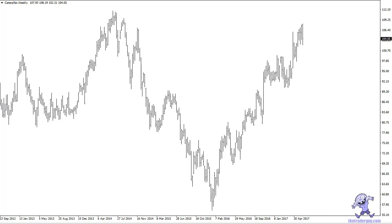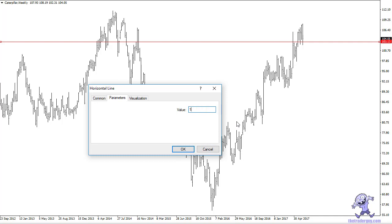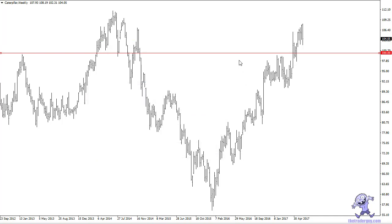One thing that I've noticed is that support and resistance loves large round numbers. In front of you, I have the Caterpillar stock weekly chart. This is the CFD off of a demo broker, and I'll do this with a couple different charts. What I want to show you is, you can put the line on the chart, then go to the horizontal line properties, go to parameters, and I'm going to just start plopping in round numbers. By round numbers I mean whole numbers: 10, 20, 30. Those tend to take up the most interest on a chart.